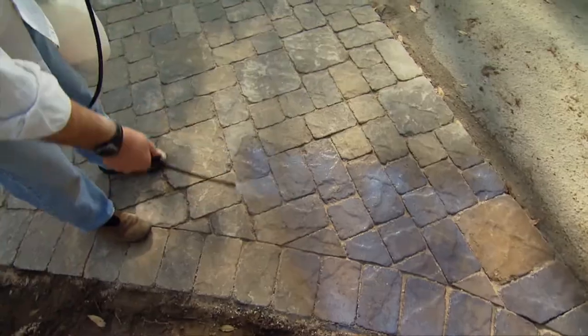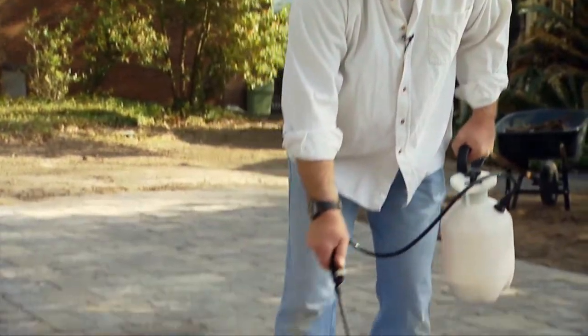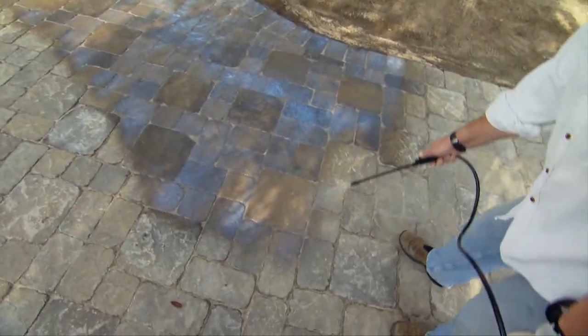Back in the front yard, Billy and Andy are making great progress on sealing the drive. This high-gloss sealer will not only protect the surface, it leaves it with a bit of a wet look that shows off the texture and character of each individual paver.